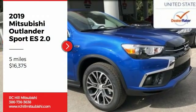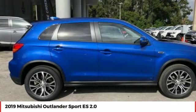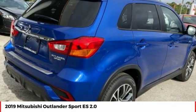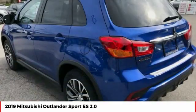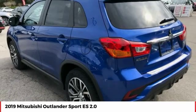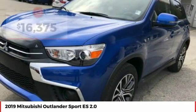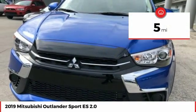For the right vehicle, check out the 2019 Outlander Sport. The all-new Outlander Sport features a fuel-efficient engine paired to either a 5-speed manual or a continuously variable transmission, and comfortable accommodations for 5. Passengers will be treated to a refined ride in comfortable surroundings with a host of welcome features, and is priced below $20,000.